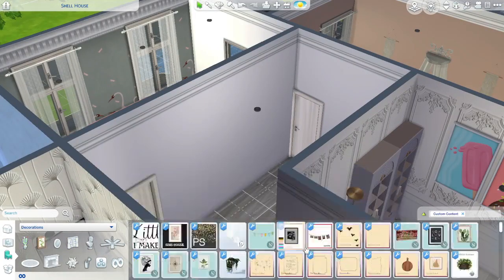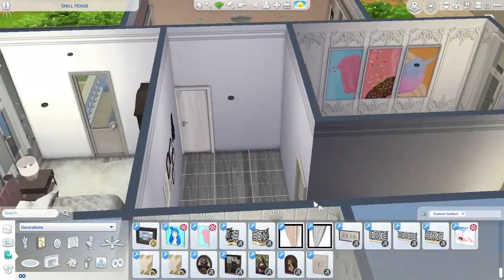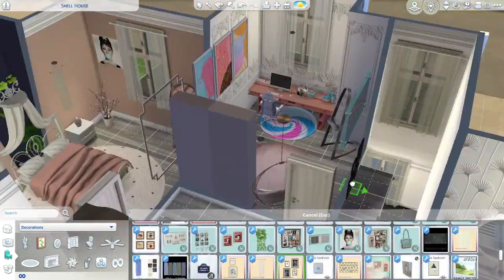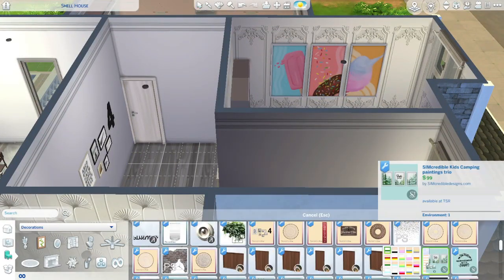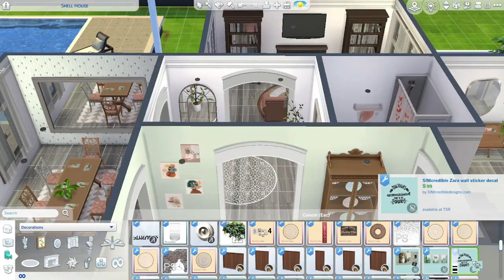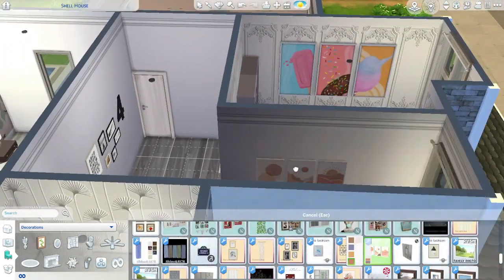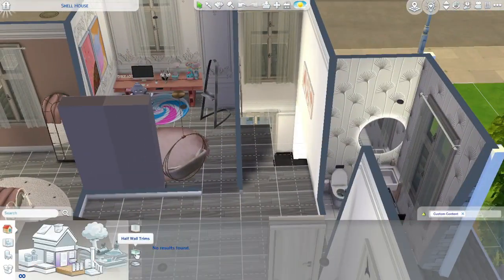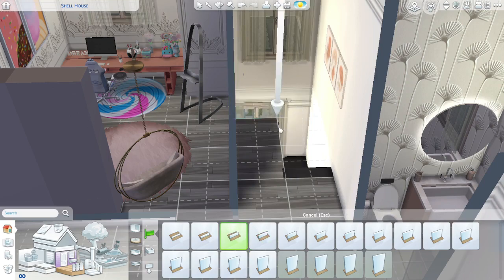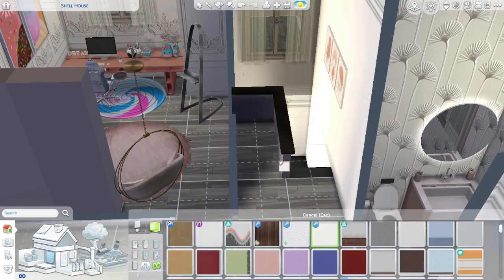And so for the hallway, I didn't know what to do with the hallway, honestly. I just felt like it needed big pictures, either big pictures or a collage of photos. So I ended up going for the collage, and I think it turned out good. I think I ended up again going for that pink and brown type vibe throughout it.